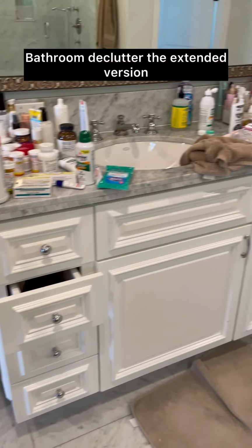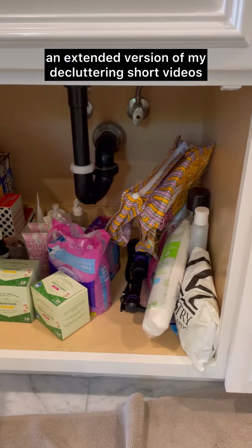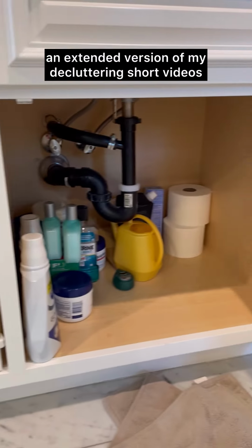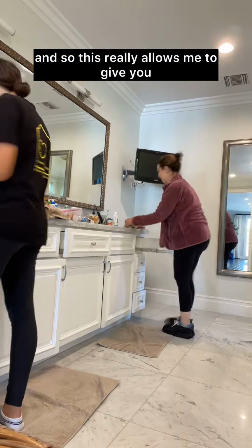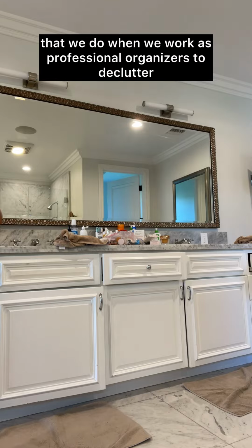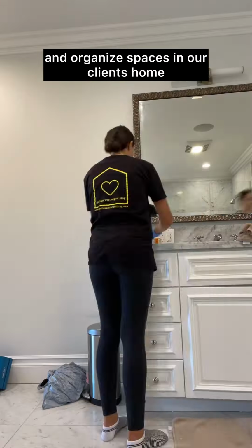Bathroom Declutter, the extended version. By popular request, I'm once again creating an extended version of my decluttering short videos. I typically make videos that are only about a minute long, and so this really allows me to give you a much more in-depth look at everything that we do when we work as professional organizers to declutter and organize spaces in our clients' homes.